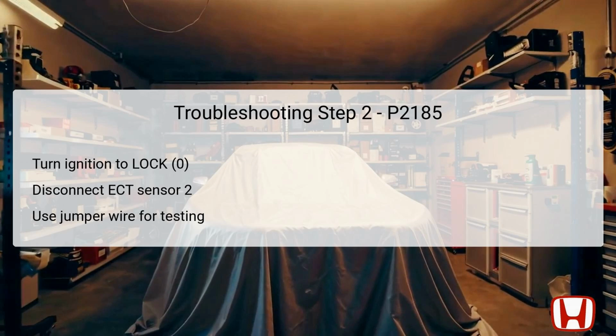The intention here is to create a controlled test environment while checking the ECT sensor data once again through the HDS. If you find that the readings still indicate negative 40 degrees Fahrenheit or 4.92 volts or higher, this implies a problem in the sensor itself and warrants replacement. If not, troubleshooting continues to further isolate the issue.